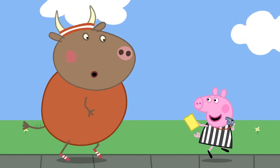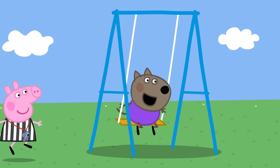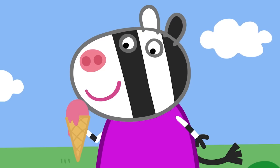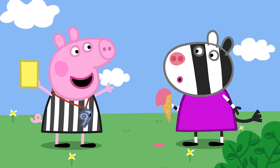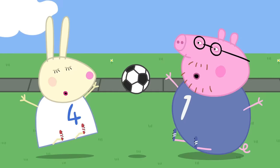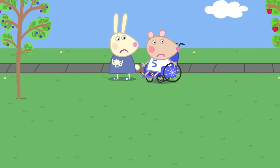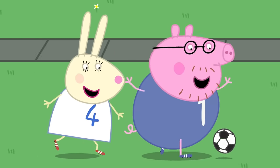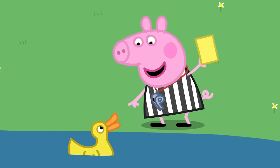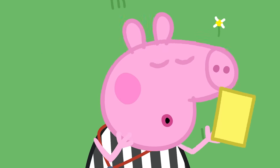Oh! You're running too fast. Whee! You're swinging too high. Oh. Woof, woof. Your ice cream is too melty. Watch out! Oof! Can we have a go now? I want to kick. Daddy Pig and Miss Rabbit are not following the rules. Referee! This duck is too sweet. Referee Peppa! Peppa is having so much fun, she's forgotten all about the football match.